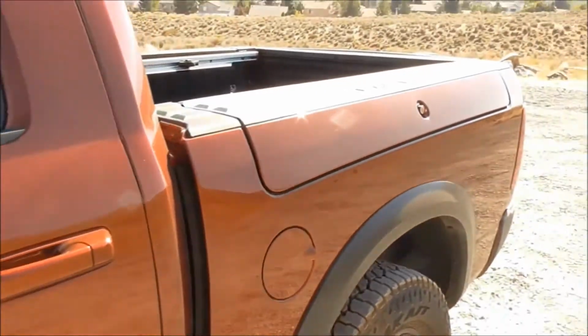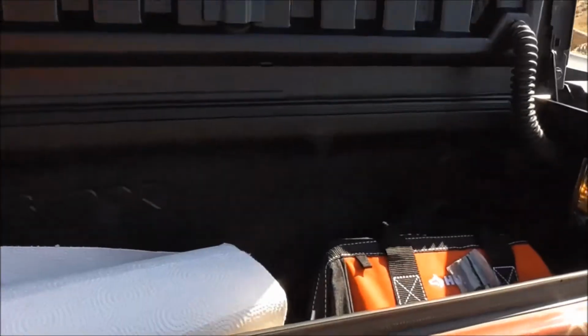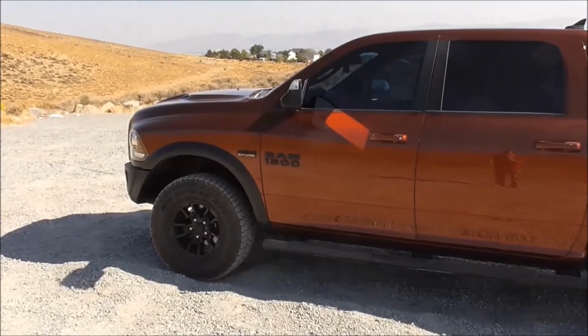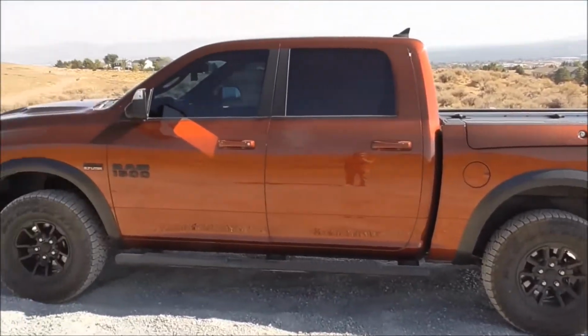I'm definitely loving these Ram boxes. These things are awesome. I threw my tools in here, a few other things, jumper cables, my hard hat for work. All right, so I got some parts for this thing. Let's go work on getting them put on.